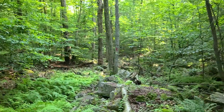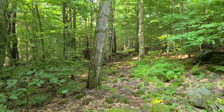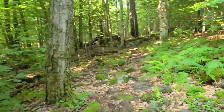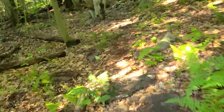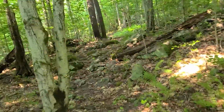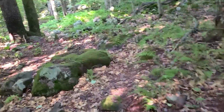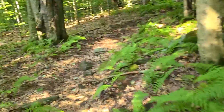Well, I made it through, or at least I thought I did, but it keeps going. So this is definitely a trail you want to be more experienced on. I don't know that you want to be bringing little kids with you on this trail. Lots of opportunities to injure your ankles or your feet. So there's that to consider.